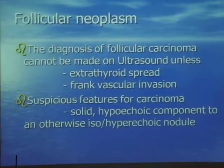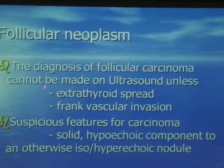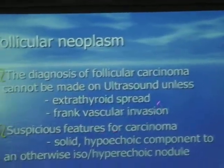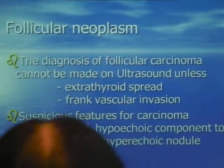Right. So I think that this is what I've said earlier, that the diagnosis of follicular carcinoma cannot be made on ultrasound unless you know that there's vascular invasion and you've already got a pathology report that tells you all that. Okay.